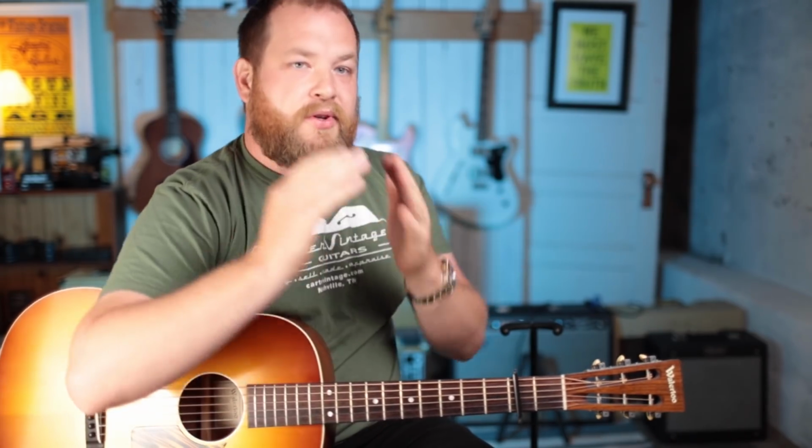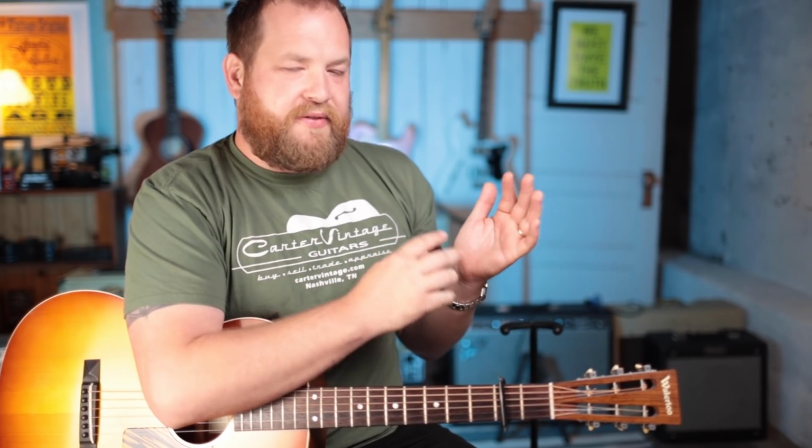If we're talking most people go Gibson or most people go Martin, I'm pretty much on the Martin side. Those are the guitars I tend to like most. And so when I found this guitar, I figured, I can make a couple hundred dollars on it. There's an amazing lesson for me to learn here. That is, I don't know all of the things that I love, and it's good to shake it up. It's good to try new things.